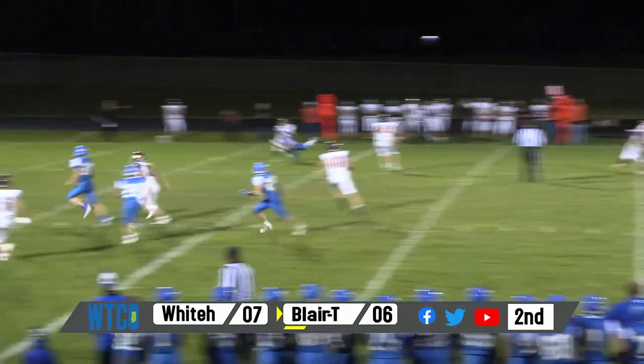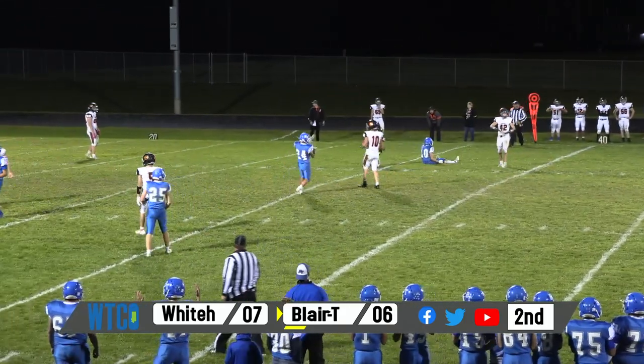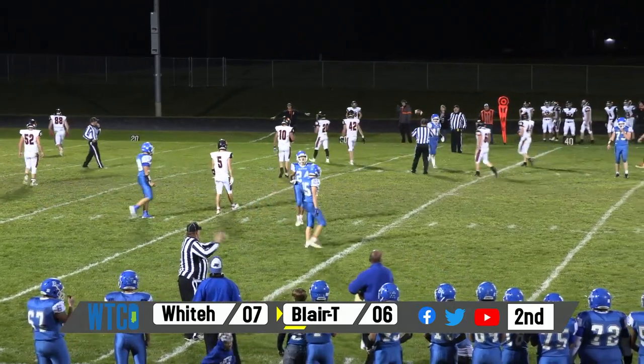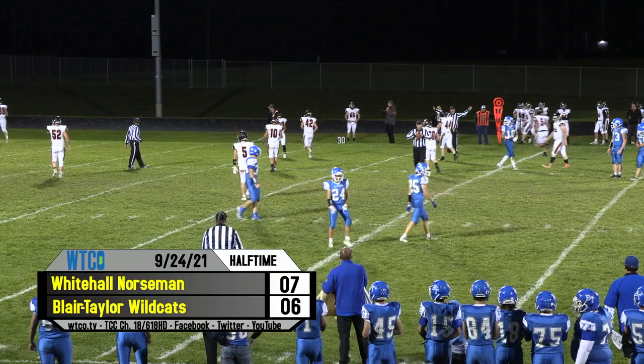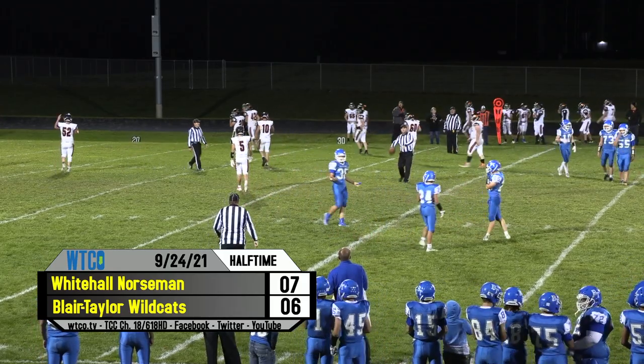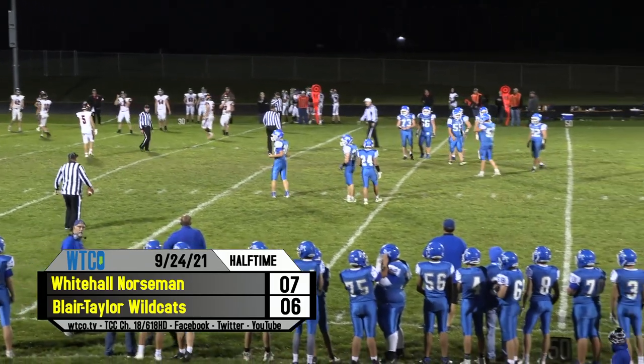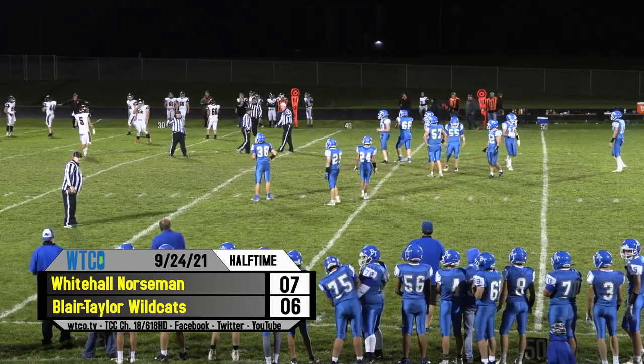Back the pass, comes across the middle, and is it caught? It is caught. Number 10. Down to Letcher. Did they get it? Did they get a timeout called quick enough, or is it the end of the half?